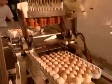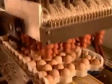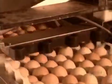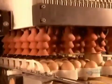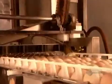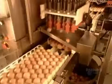They pass under an infrared sensor that detects any whose color is too transparent. These are unfertilized eggs that slipped through. The sensor triggers a suction device to remove them. They go to a rendering plant to become animal feed.